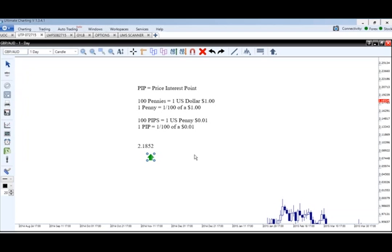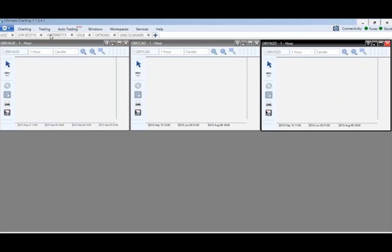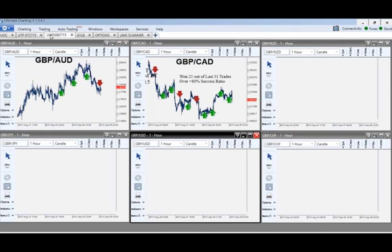So now everybody has a general knowledge of how the market works. Let's go ahead, let's jump into what is called the London breakout strategy. So I'm going to go ahead and pull up my charts here. And I'm going to pull up right now the 6 different currency pairs that we're going to be using for the London breakout strategy.